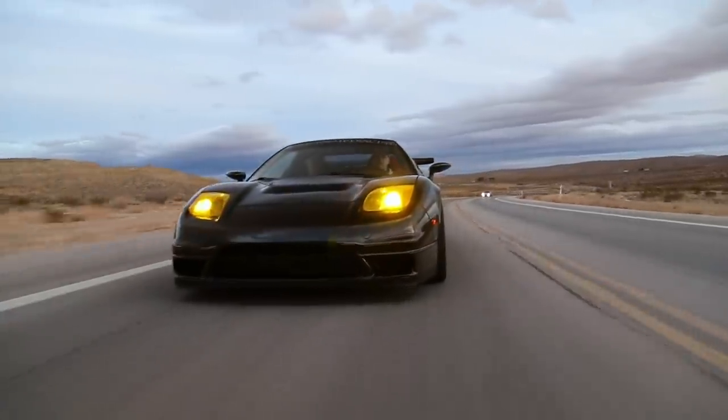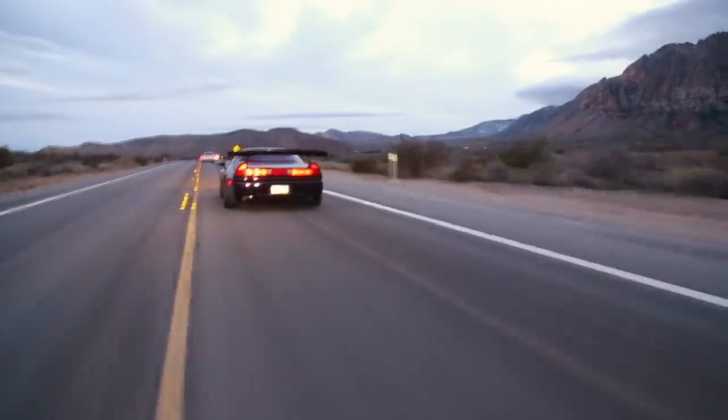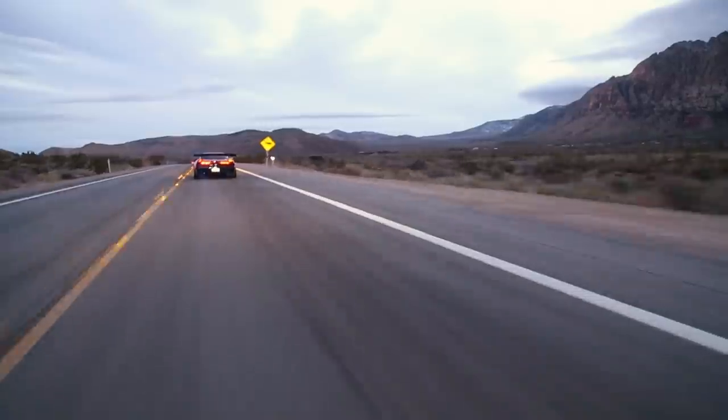4,500 RPM, second gear. 8,000 RPM! Nice to heel-toe. Pops a couple backfires there, and you're on your way. Honestly, you guys, yeah, it's an amazing car. What did you want me to say?